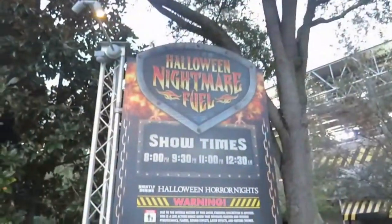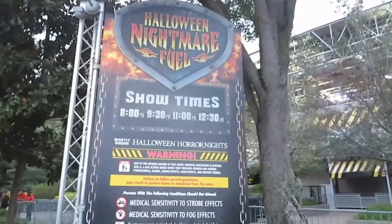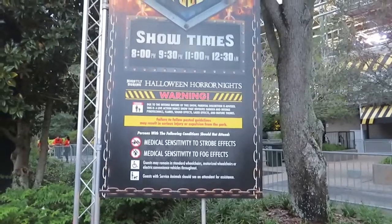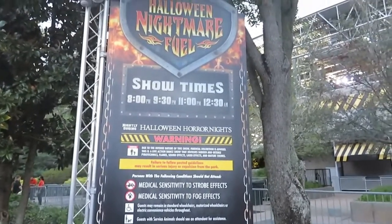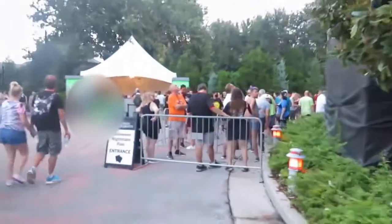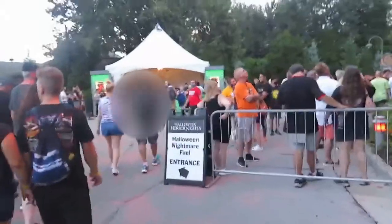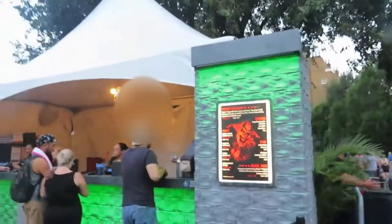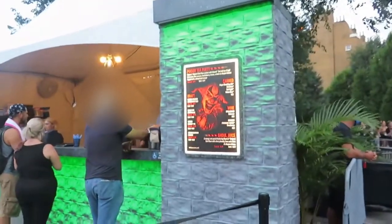Now we're gonna go catch Halloween Nightmare Fuel, which is the show. So this is the replacement for what was Academy of Villains 2 years ago. I saw that, it was amazing, so I'm really excited about this show. And this will be the first show of the night, so they do have people queuing up early. And we're gonna go get in line. We seem to have these poison tea party stands everywhere, which are all adult beverages.